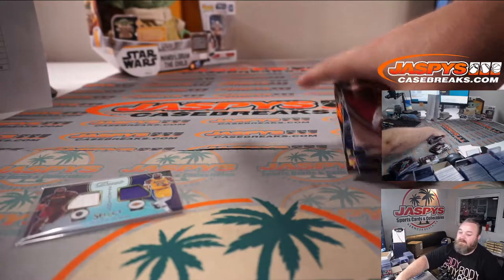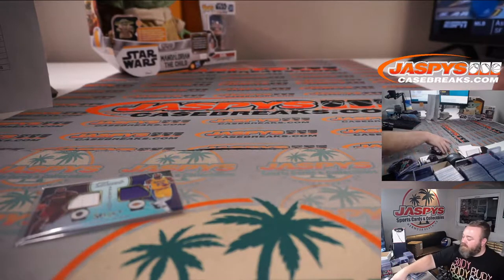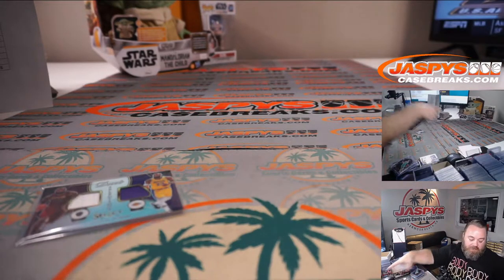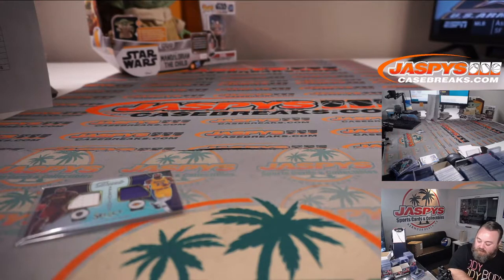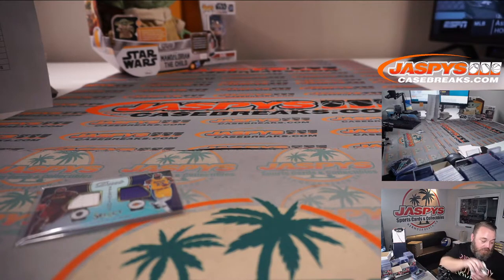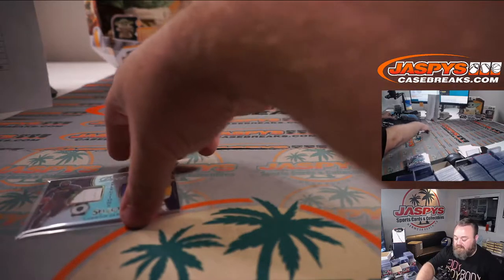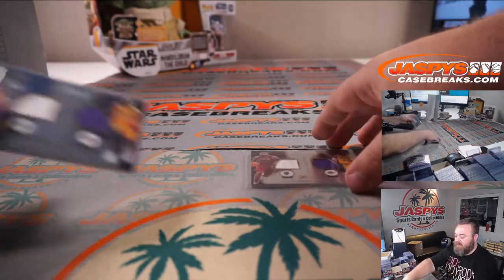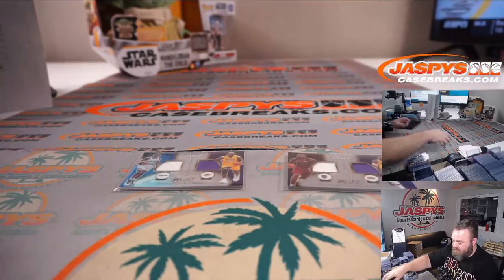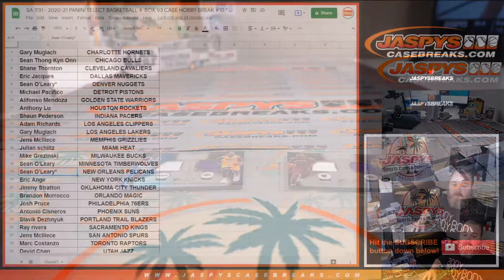Let me just clean this stuff up real quick. We'll get going on those. The Shaq dual relic, which is Magic Lakers, and the LeBron dual relic, which is Cavs and Lakers. So, Gary, you're up on both of these. So there's the LeBron. Here's the Shaq. Let's pop over here real quick.